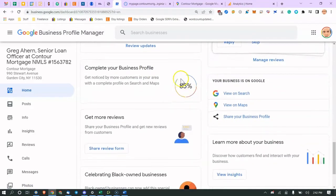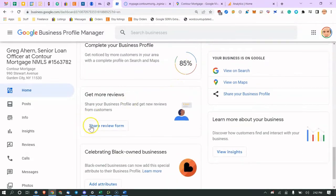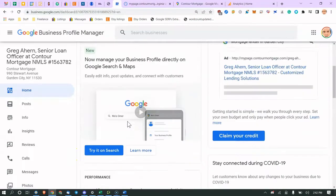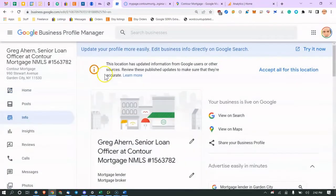And you can see here, complete your business profile. It's not finished. So this is a dashboard. Get more reviews. We're going to get into that. Celebrating Black-owned businesses. If you had a Black-owned business, you would want to add those attributes. If you're not looking here, you don't know what new features are being implemented, and perhaps some errors it's seeing. Generally, the errors are going to be on the info page. You can see this location has updated information.